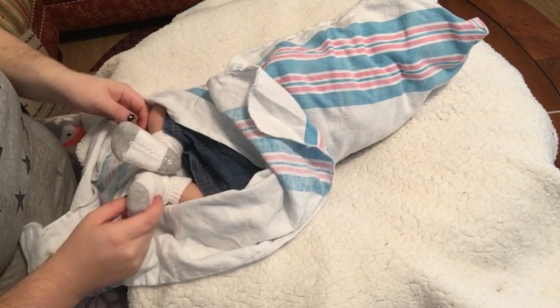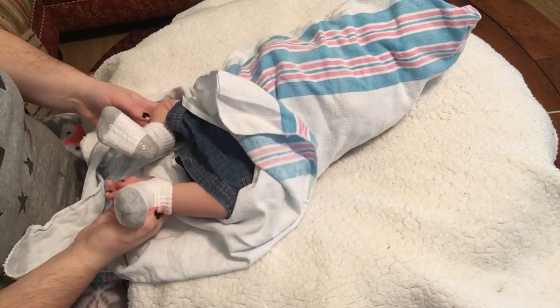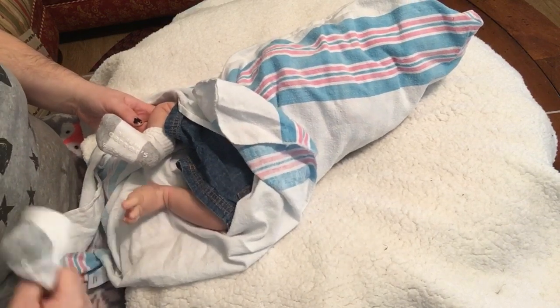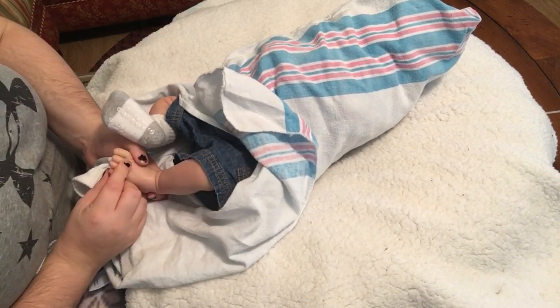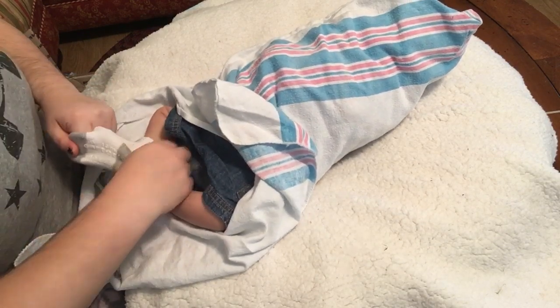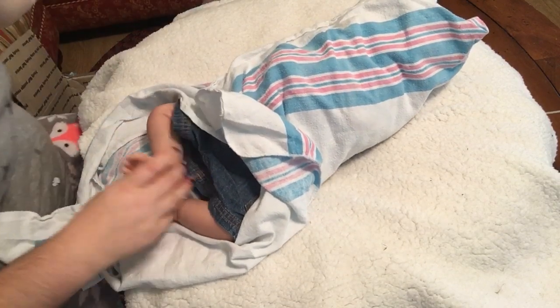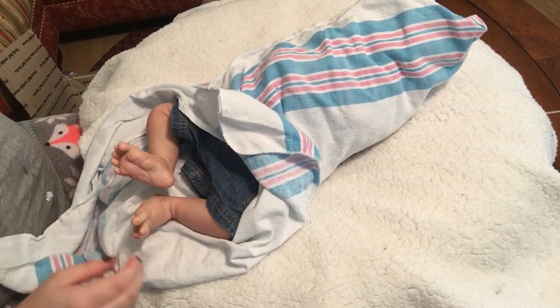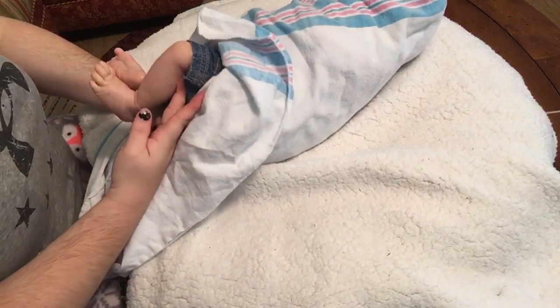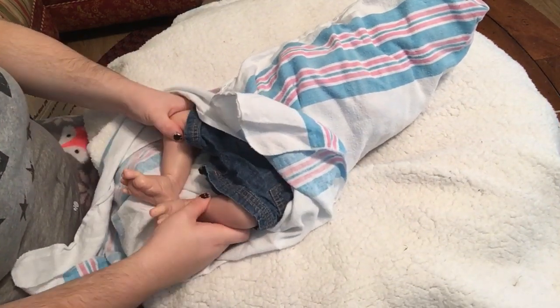Oh, he's in little socks. Oh, my gosh, guys. Let's get these socks off of him. Oh, my gosh. Look at those feet. Wow. Just wow. He has some big feet, guys. He is a big boy. Do you guys see his feet?